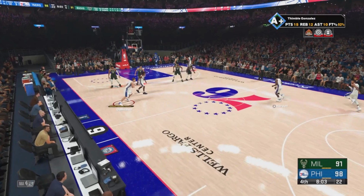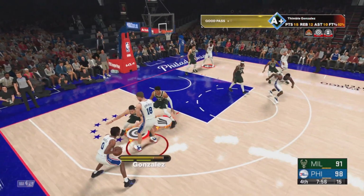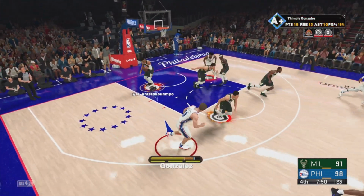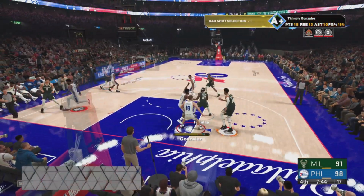The 76ers leading by 7. Harden the pass to Gonzalez. Out left to the wing. There's the 3. And the 76ers get it back. Yet another possession they've managed to hold on to. They are really in control on offense.